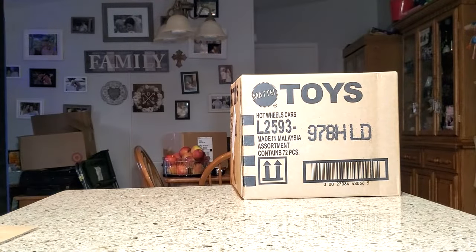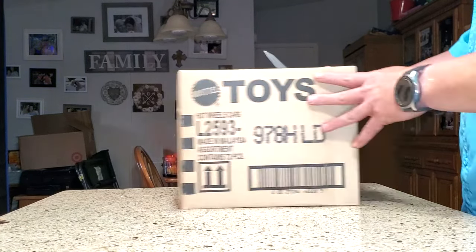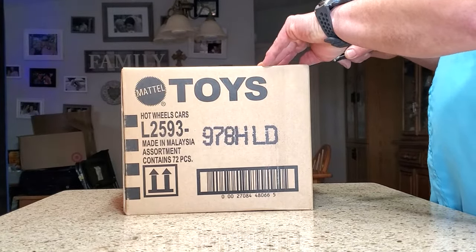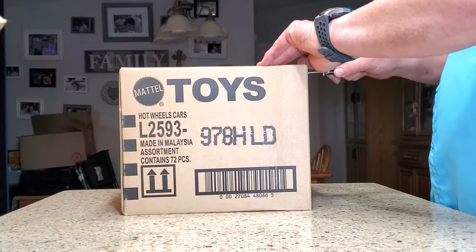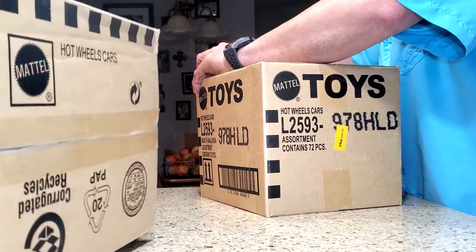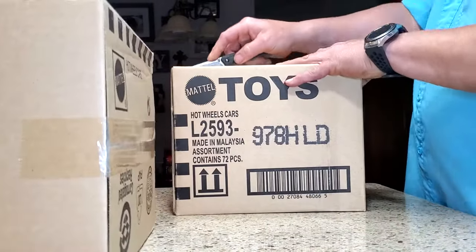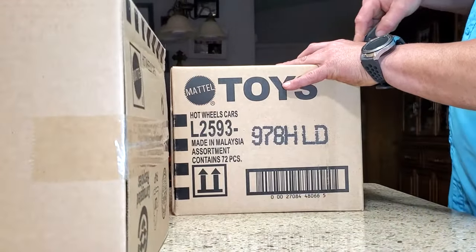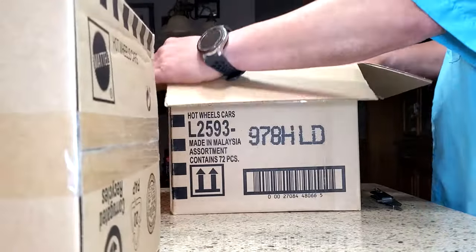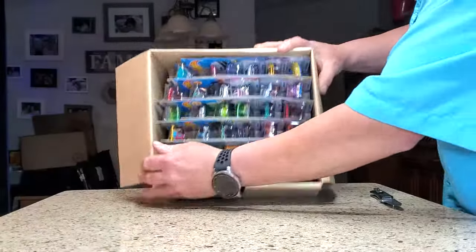Say hello to the box. Hello. Now for hello, box. The H case. Our last case today. Where's the H case? We've gotten an ID chase and two treasure hunts so far. Hopefully we get a super treasure hunt. There isn't no ID chases in this. We gotta wait for the J case for that, which is the next case.